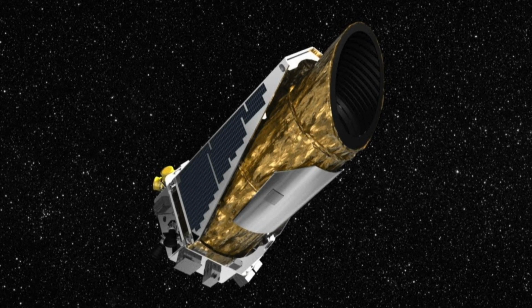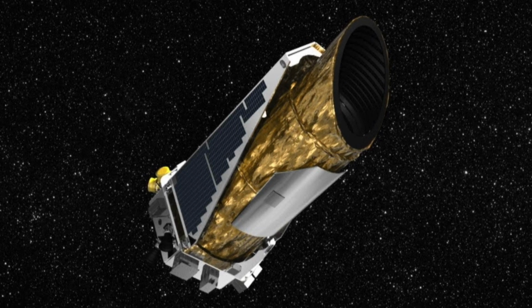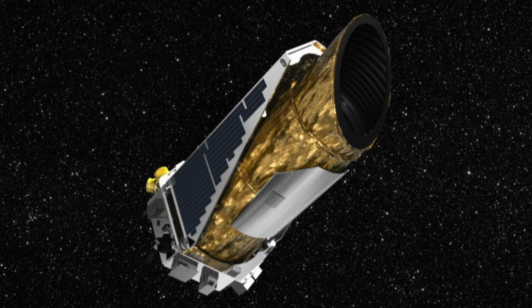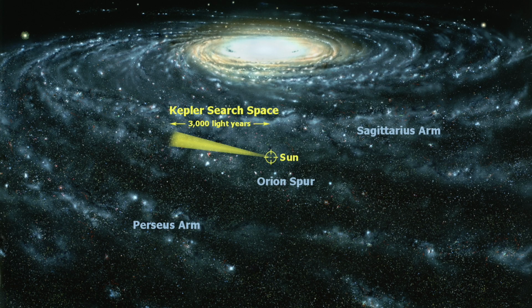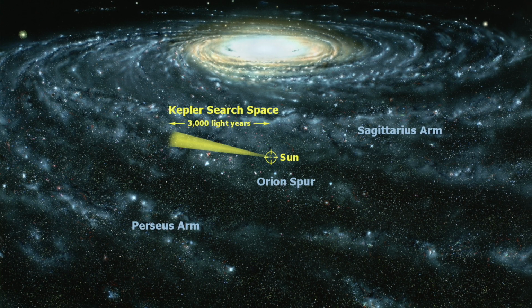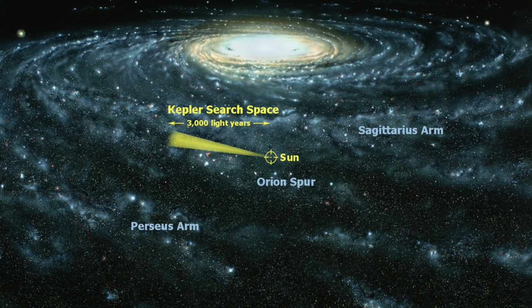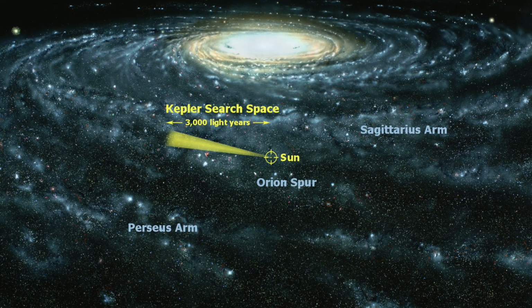The Kepler Space Telescope had a fixed field of view, FOV, covering 115 square degrees, which is approximately 0.25% of the sky. Its FOV included portions of the constellations Cygnus, Lyra, and Draco. The mission website provided a calculator to determine if a given object falls within the FOV.